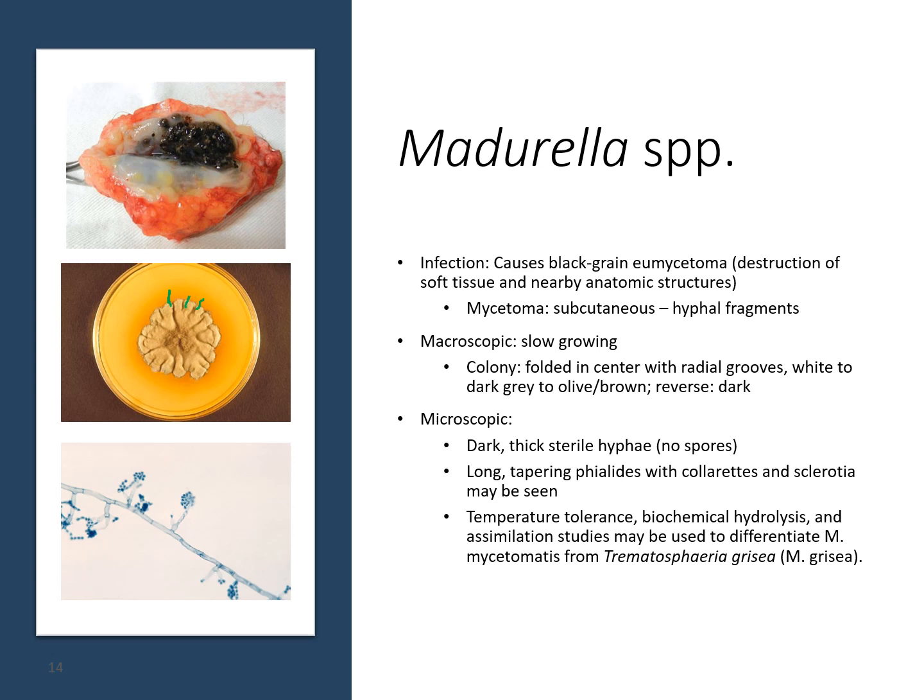With the microscopic appearance, it is dark, thick hyphae, and on those hyphae you have phialides that are long and tapering, so you can see some of those where they kind of taper off at the end, and then you get these little flower-like structures here at the end. These organisms are temperature tolerant, so sometimes the biochemical test can help to differentiate one organism from the other, one species from the other.